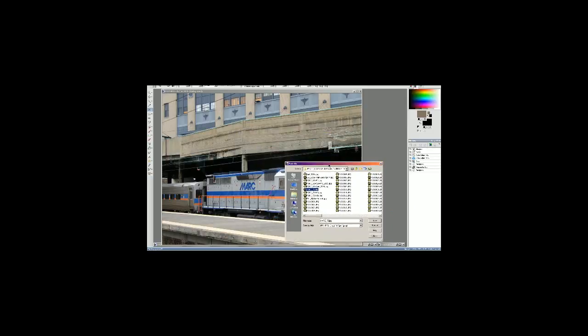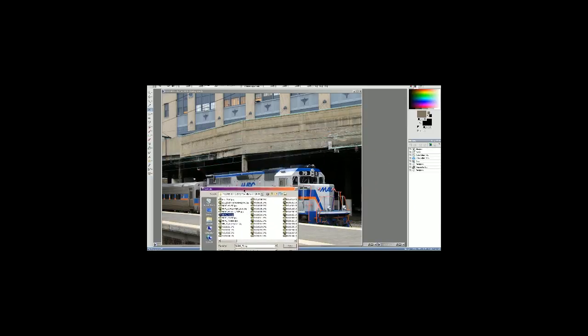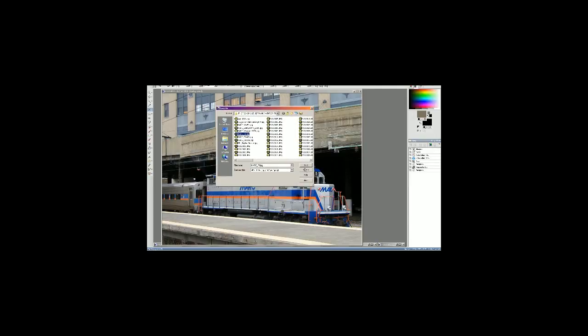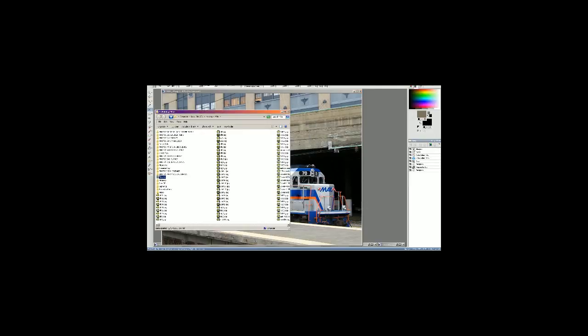So here we have an old Mark GP39H-2. While the seemingly newer locomotives are gone, these are still in service. They've kept them on. I think they were MK rebuilds in the 90s.